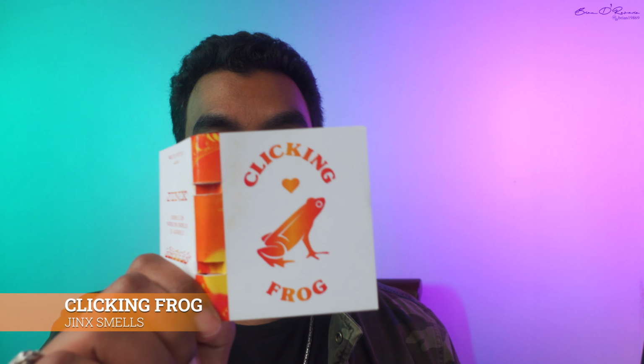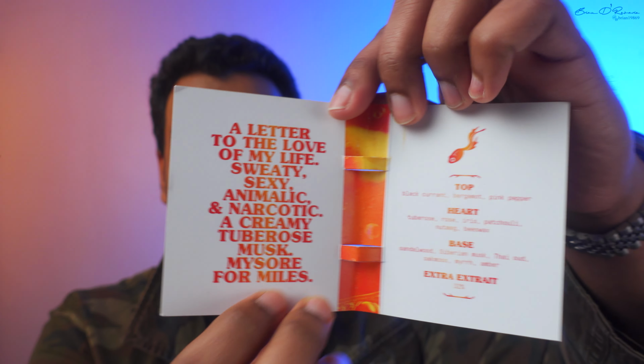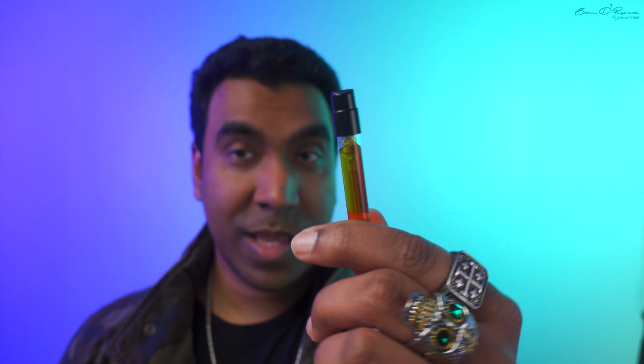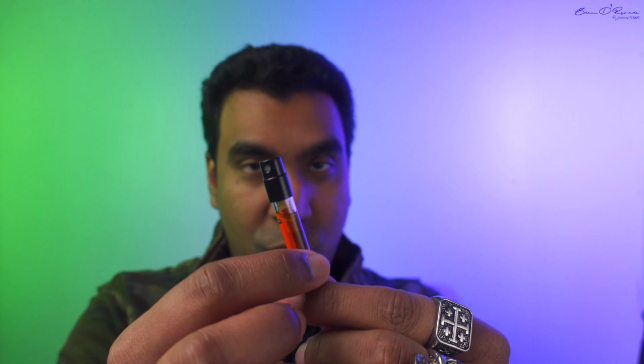This fragrance that I'm about to review is called Clicking Frog. Now, they do have a little note over here, if you will see. There's a lot of notes over here. And you might be thinking, well, is it something like those Zoologist fragrances where Clay is trying to depict the environment of a frog? Let me tell you one thing. This little bad boy, it's a 2 ml sample, I believe. I hope it's 2 ml or maybe less, more, I don't know.